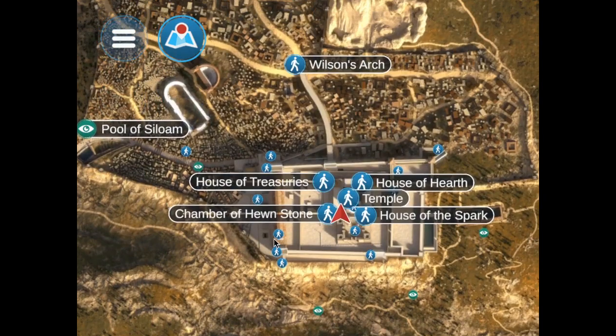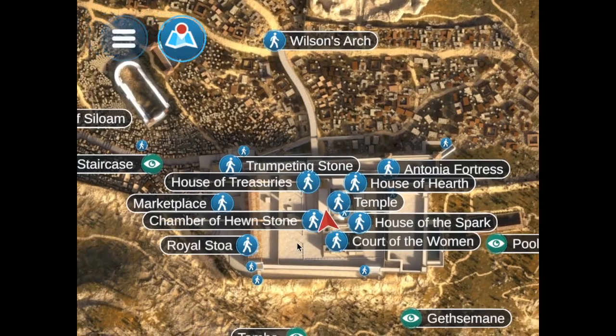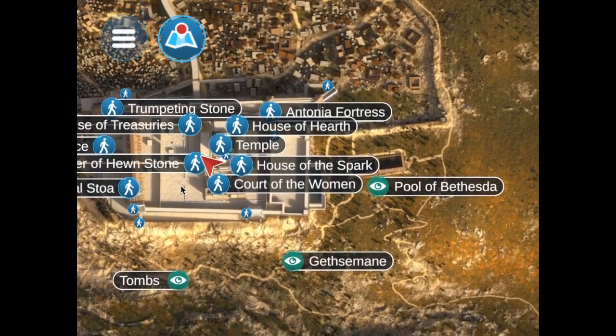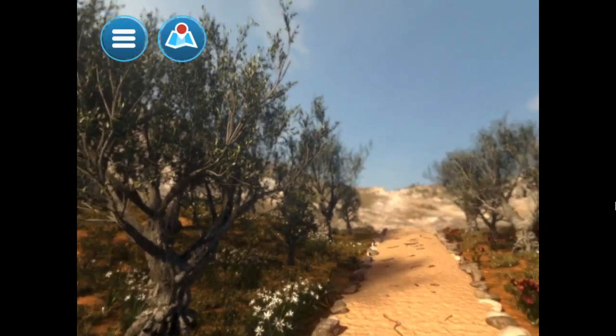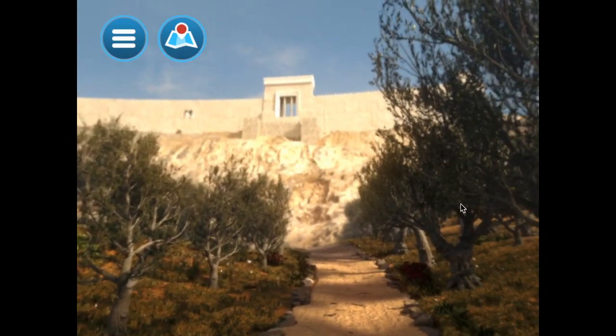As I'm getting close to it, I am not going to focus on the whole map. I'm only going to focus on the right side of the screen, on the right side of the temple. It says House of the Hearth, but look at Gethsemane. Now I'm going to go to Gethsemane, and we're going to look west. As I turn around here, I'm looking west, and that's the original eastern gate of the temple.